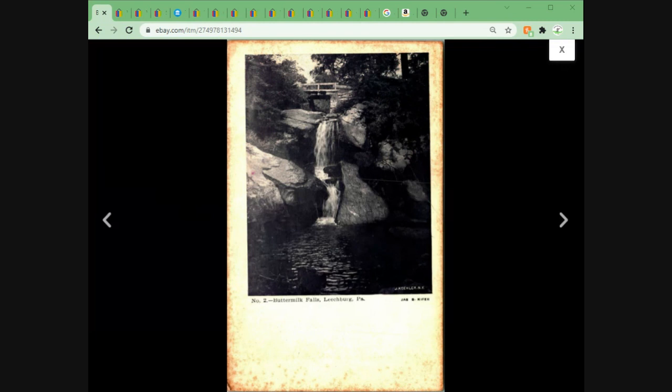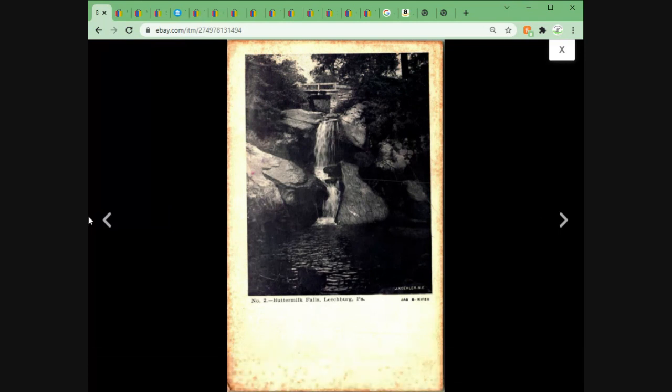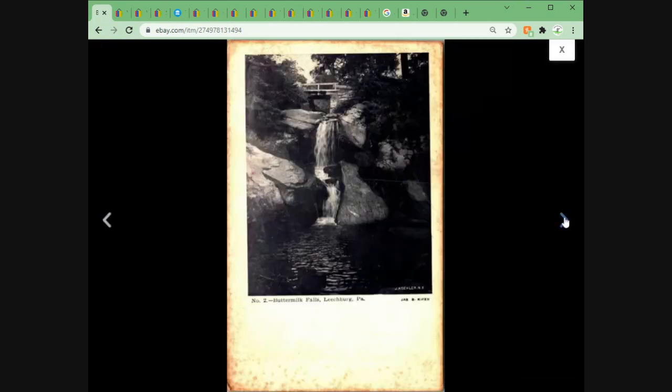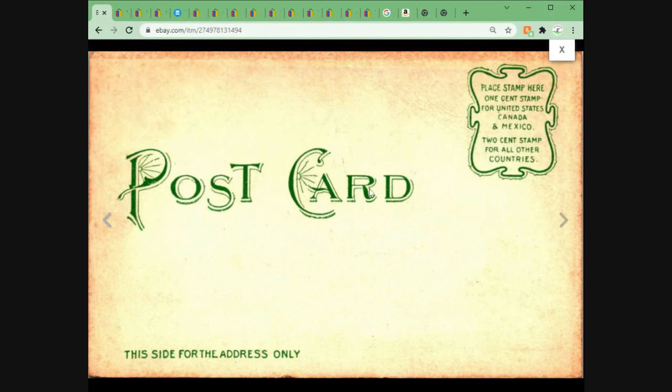This one we sold for $28.95 plus shipping. And sold pretty quickly. The unposted back is so cool, though. When there's no writing, which is not common for that, it really stands out. I think it's neat. All right, moving right along.